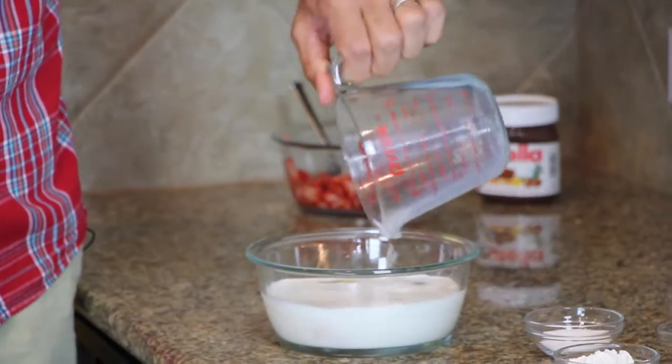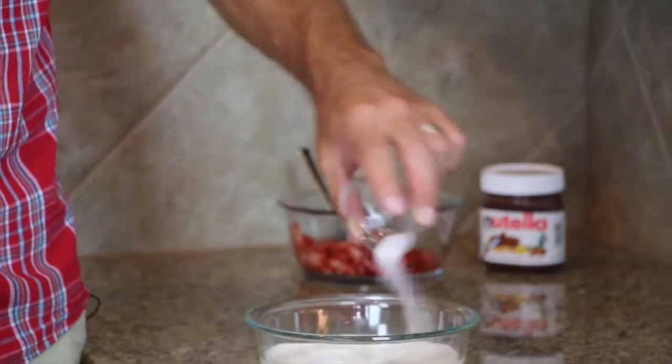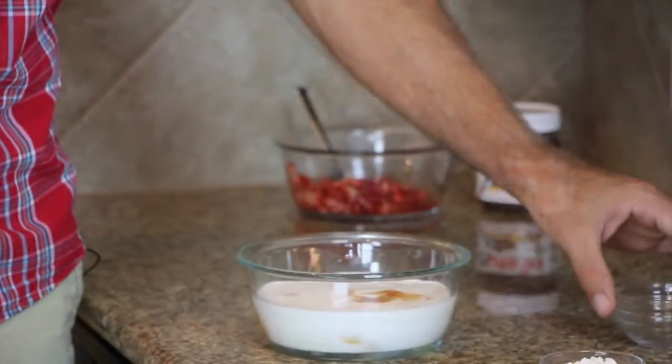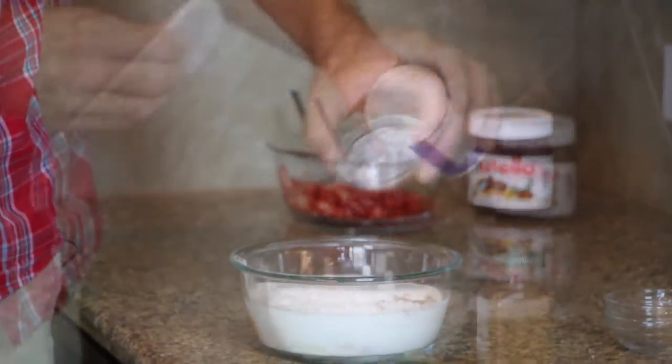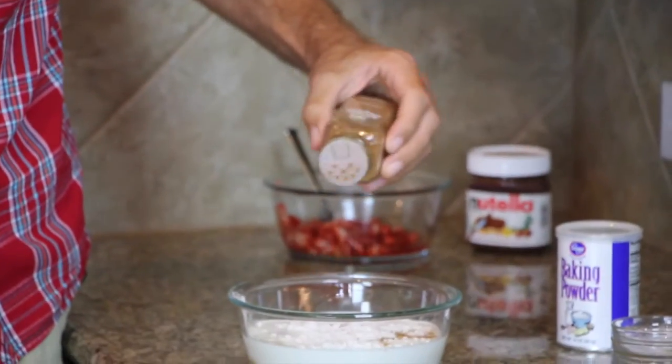Add to that 1 full cup of milk. Also 1 1/2 tablespoons of sugar. 1/2 teaspoon of vanilla. 2 tablespoons AP flour. And about 1/4 teaspoon each of baking powder. And the same deal with some cinnamon. We need to get this mixed together.